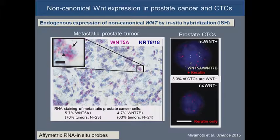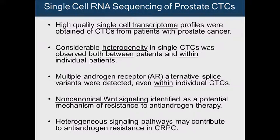Through an orthogonal approach, we also looked for expression of Wnt-5A in CTCs and tumors using RNA in situ hybridization, confirming the expression of this ligand in a subset of tumor cells. So in summary, we were able to obtain high-quality single-cell transcriptome profiles of CTCs from patients with prostate cancer. We noted considerable heterogeneity in single CTCs, both within individual patients as well as across multiple patients.